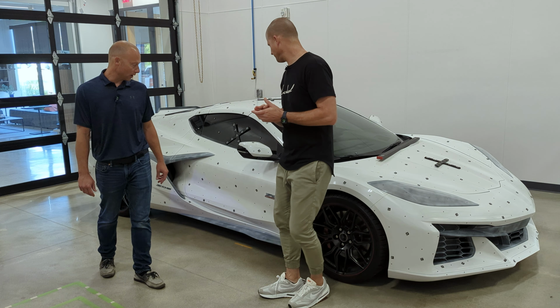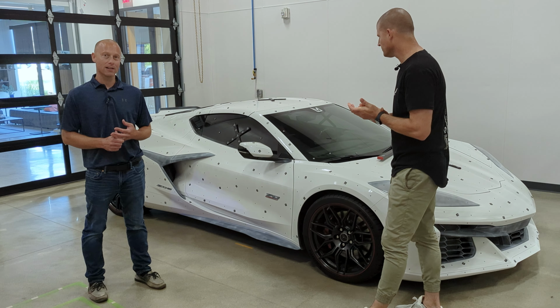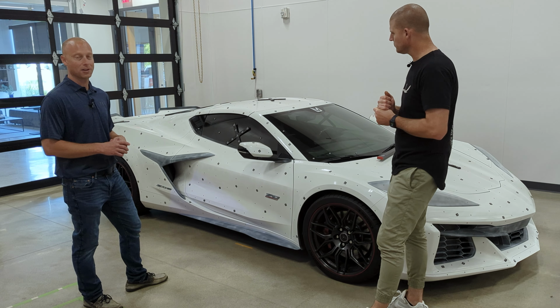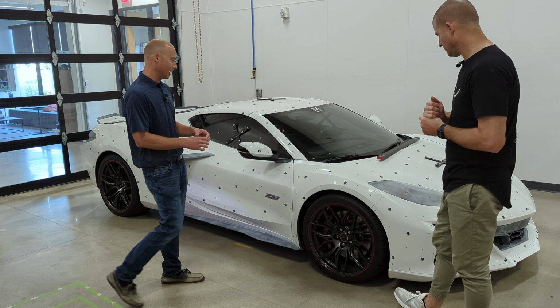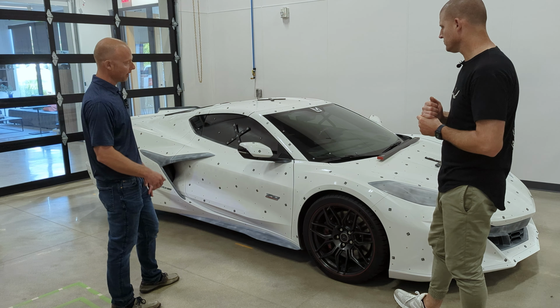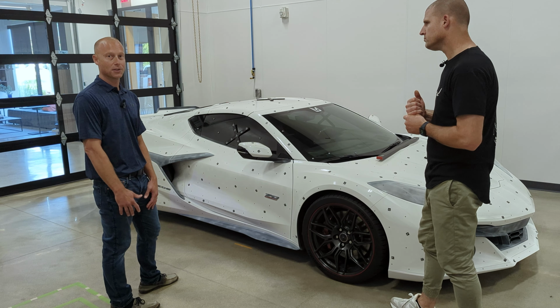All right, so today we're going to take an ATOS scanner. It's made by GOM, which is a product of Zeiss. We've put a bunch of little stickers all over the car. These little stickers act as the coordinate system when we scan. So we're going to move the scanner around the car and it will basically map the entire surface.